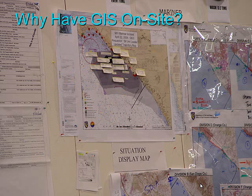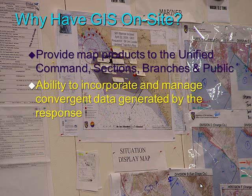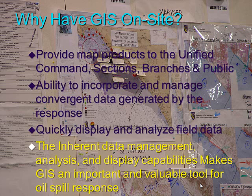Okay, so why should we be there in the command post? We provide map products, that's pretty obvious. We can incorporate and manage all the various data that is collected during a response. We can quickly display and analyze the data. And because of its inherent data management capabilities, it makes GIS just a perfect tool for a spill response.